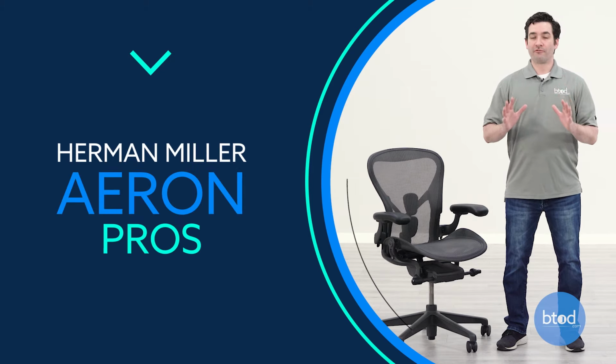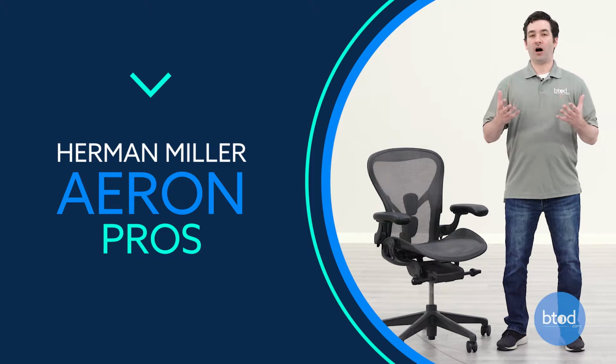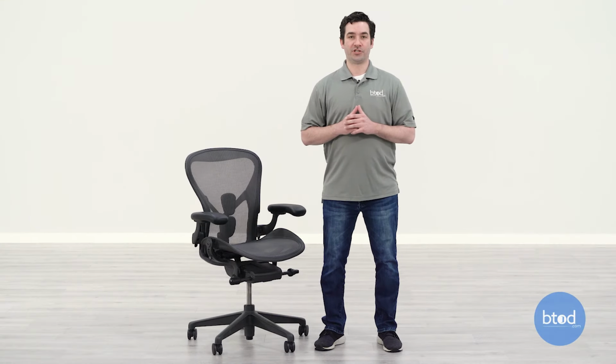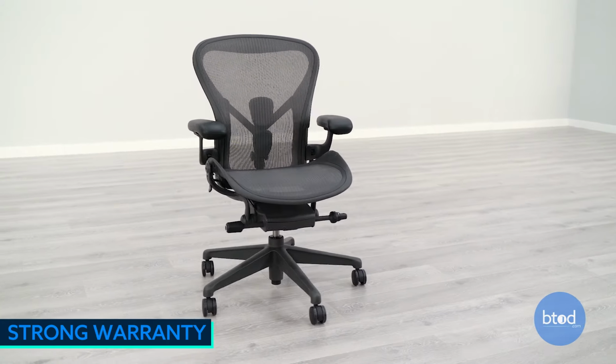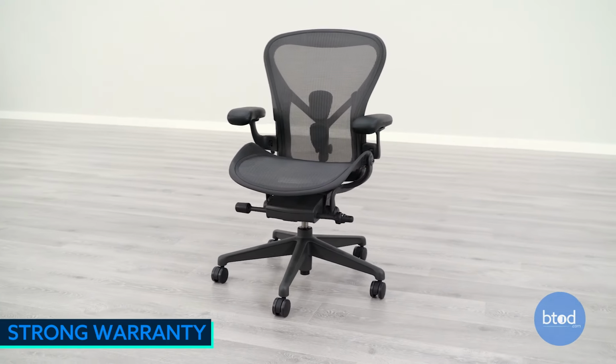So the first things that I like about the Aeron are the policies that come with the chair. When you order a Herman Miller Aeron chair, you're going to get the best warranty in the business. 12 years of coverage on the entire chair. This includes every part and the mesh. So you're guaranteed to have one of the nicest chairs on the market for a full 12-year period. If anything goes wrong, they'll replace the part or send a technician to fix it, ensuring that you'll have a working chair for that full period.